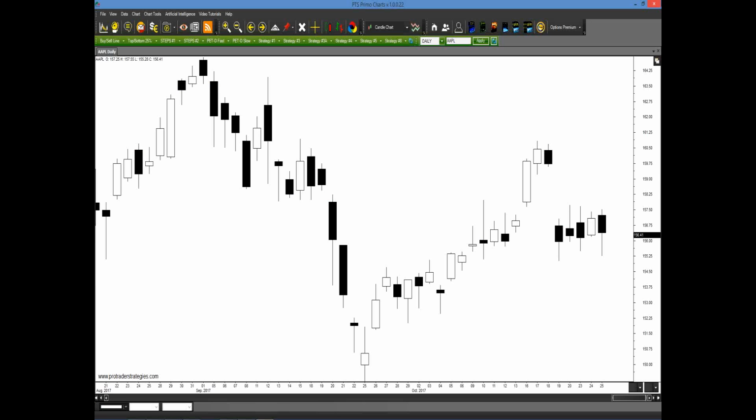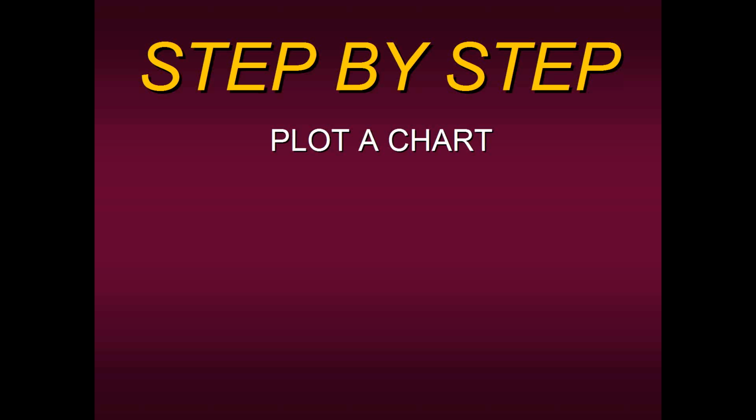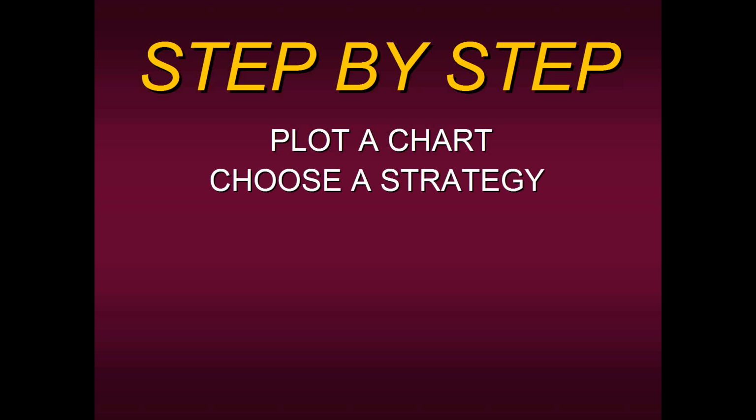All right, here's the step-by-step. We go to our platform and we plot a chart. Obviously, you want to plot a chart. Now, this example here, we're plotting a chart of Apple. Here's a current chart of Apple coming into this last week, okay? Now, once you have our platform set up, the next thing you want to do after you've plotted a chart is to simply choose a strategy.